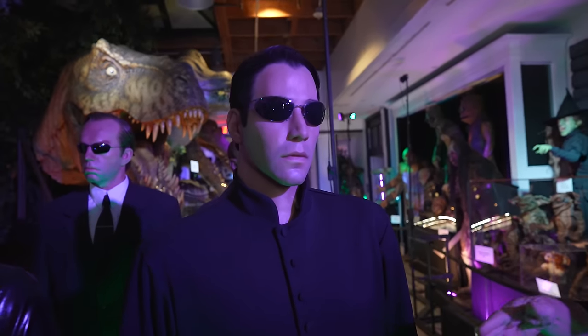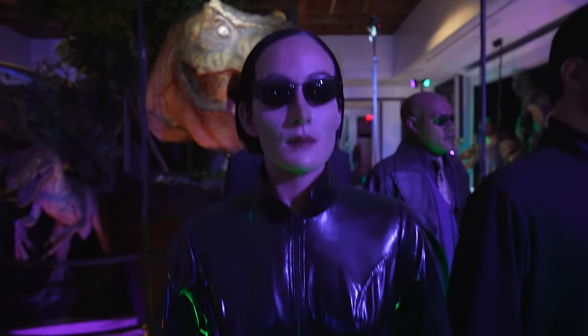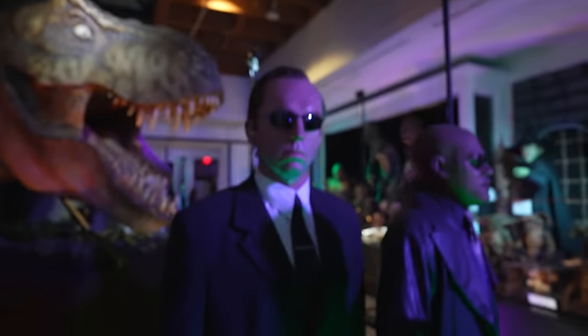These are all original costumes belonging to Carrie-Anne Moss and Keanu Reeves, and Hugo Weaving in the back there, Agent Smith, that's actually a puppet. So if you get behind it, you can manipulate the head and the hand. So he's from Matrix 2. Everybody else is from Matrix 1.